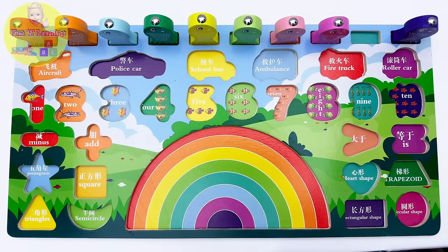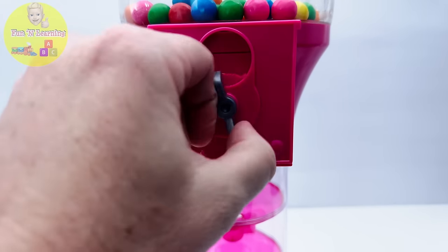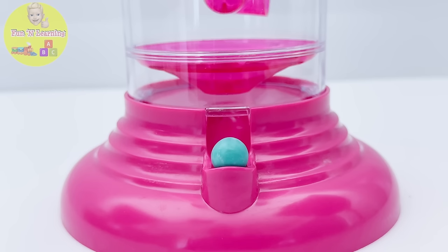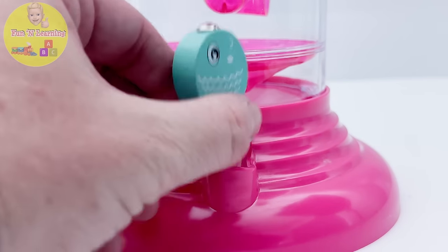Wow, guys, it looks like we only have one missing fish. Let's see if we can get it from the gumball machine. Oh, look, it's an aqua blue gumball. So pretty. You're going back to the puzzle, buddy.